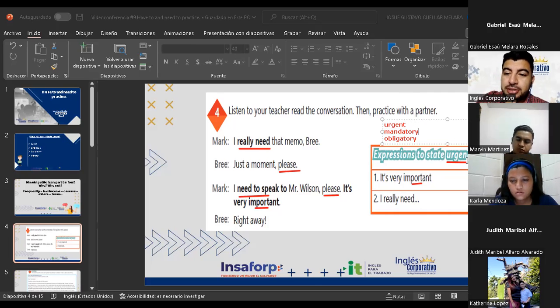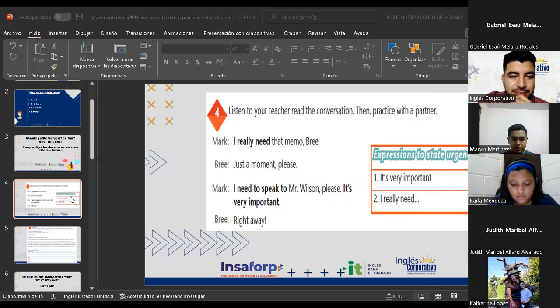Urgent es urgente, por eso dice urgency, de urgencia, okay? Remember, it's very important, I really need. Two important phrases, dos frases que sí nos sirven bastante para detallar urgencia. Okay, let's continue. Recuerden también que es right away. Podemos decir right away, como que la T suena como R. Right away. Very good. And now let's see.